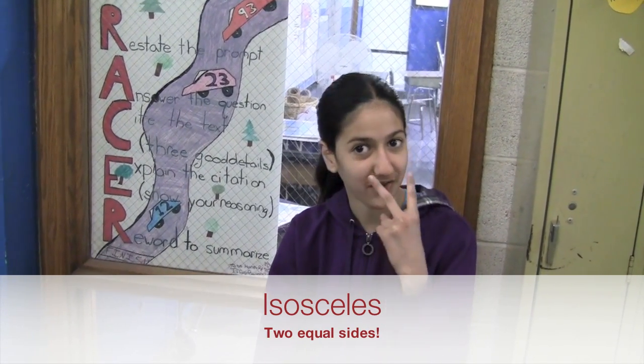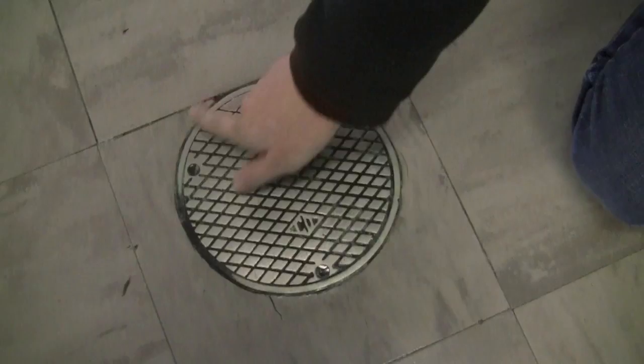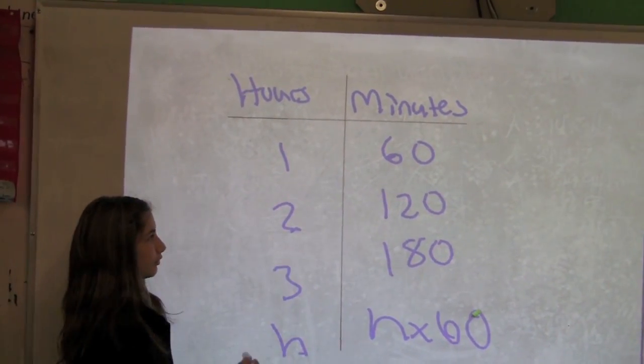Just think of your eyes. You have two of them. A triangle has three angles that equal 180 degrees. The area of a triangle is base times height divided by two. The circumference is pi times the diameter. Circumference is the distance around a circle. If the triangle is down, the rule goes across.